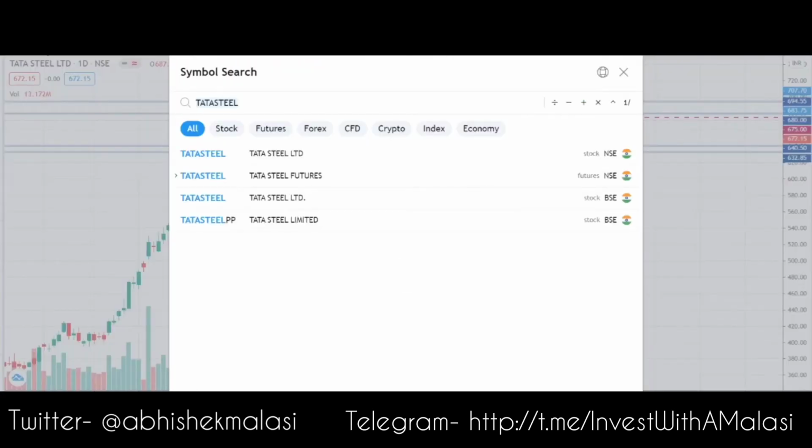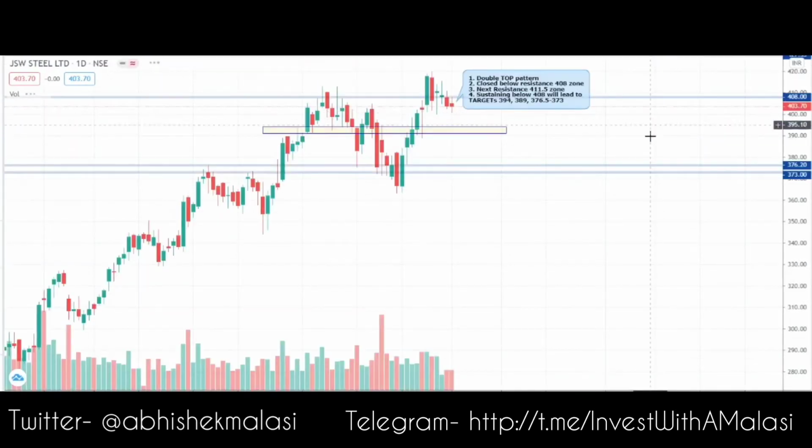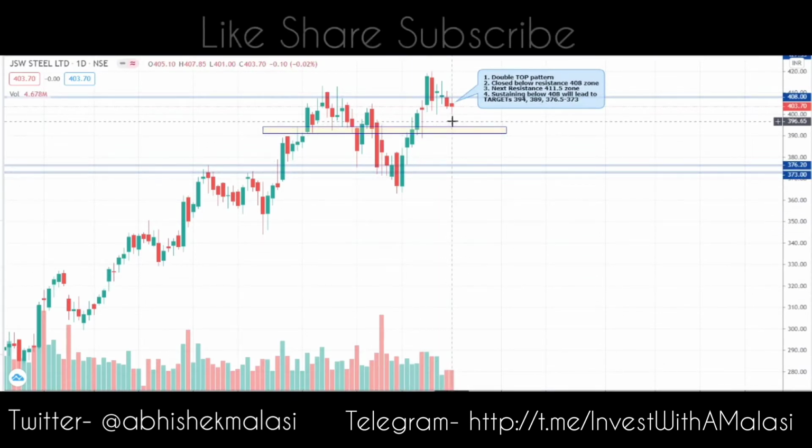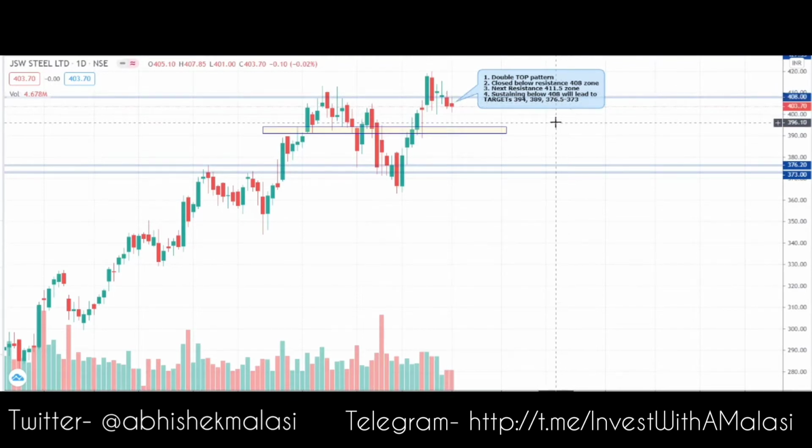The next would be JSW Steel. Again, it's been struggling to cross above the 408 zone, which is a strong resistance for it. One can still look to short with the levels mentioned here, and since I've mentioned 411.5 is the next resistance, you can keep your stop loss above it, right? Below 408, it will hopefully move towards these targets. It will try to test this zone and then may give some kind of reaction towards up, but then hopefully it should move down and test this area, the 377 373 zone, and then probably move up. But yes, we'll have to observe the price action around these zones.